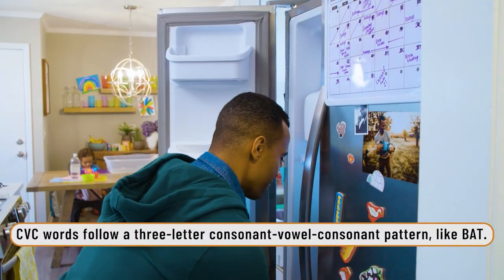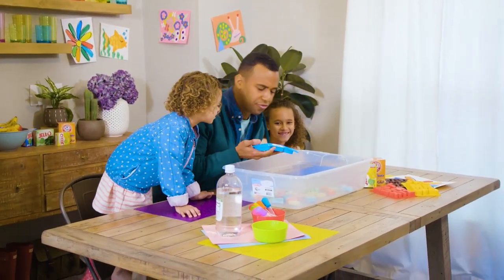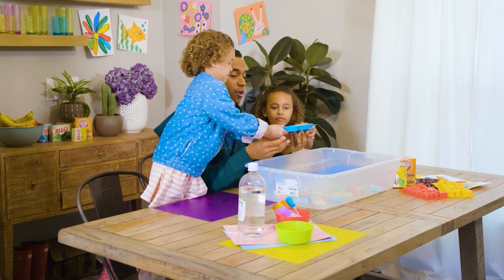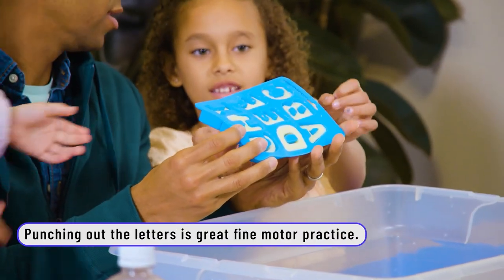Here we go. All right, all set. So I have the frozen letters. So, Landon, I want you to grab right here. Isla, I want you to grab right here. And I want you guys to flip it over. And when we flip it over, we gotta start punching out the sides. You guys are gonna do it together. You guys ready? Yeah. All right.